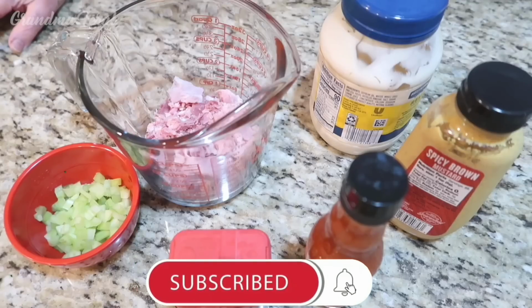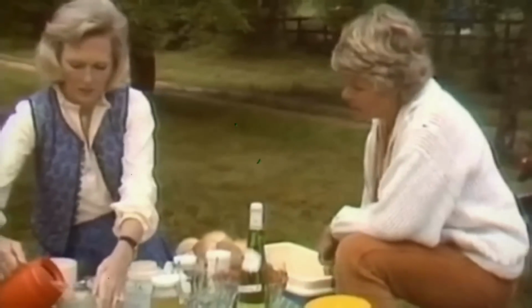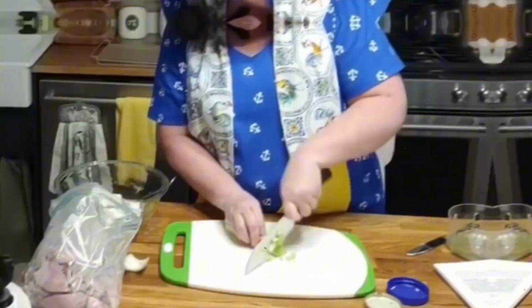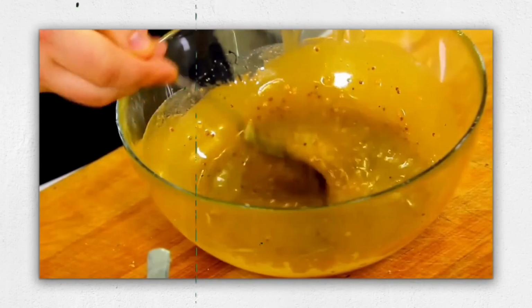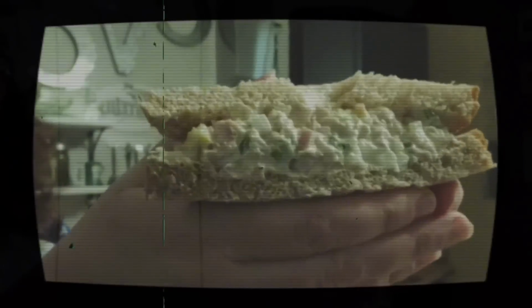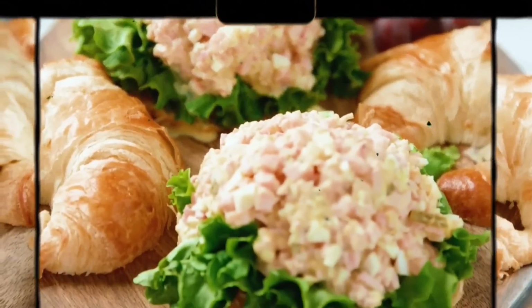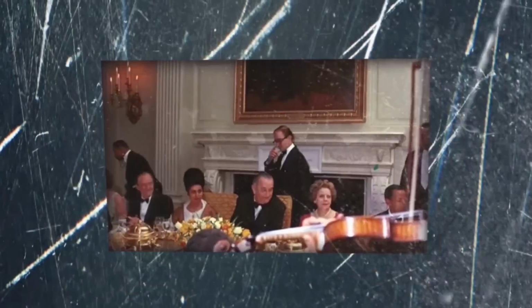These sandwiches were often accompanied by chips or carrot sticks, creating a complete lunch that sustained afternoon play. Some regional variations included additions like finely diced celery for crunch or a dash of mustard for tang. Ham salad sandwiches were frequently found at post-holiday picnics and family gatherings, their distinctive pink color making them instantly recognizable among the assortment of offerings on the communal table.